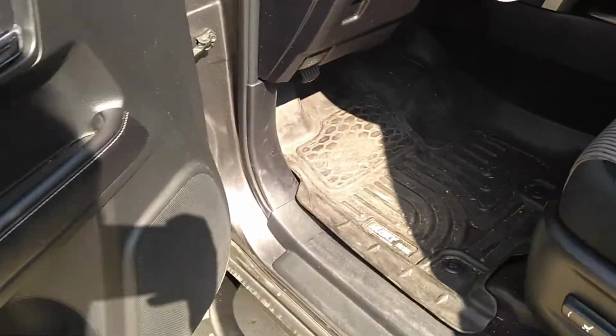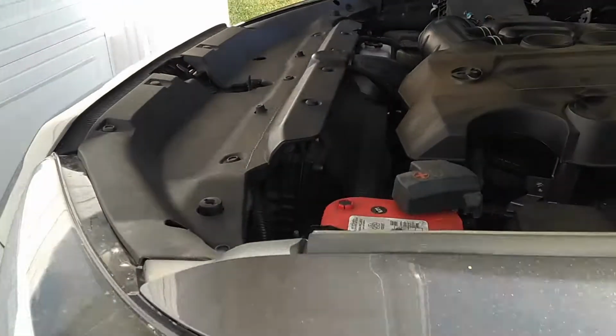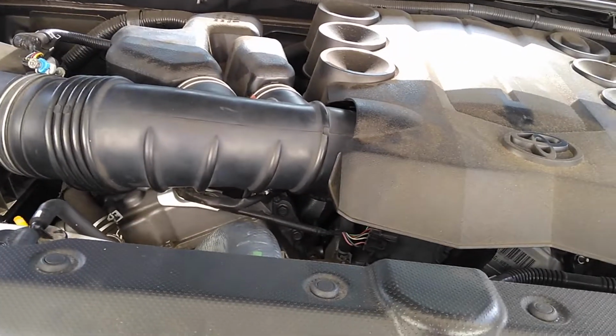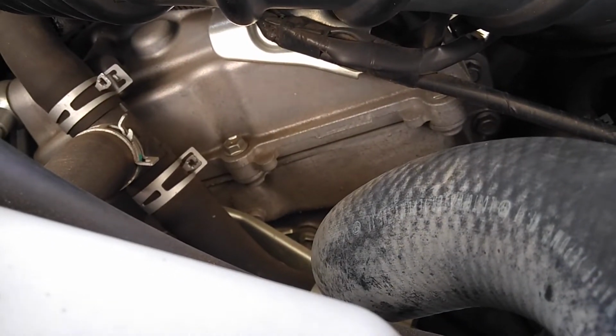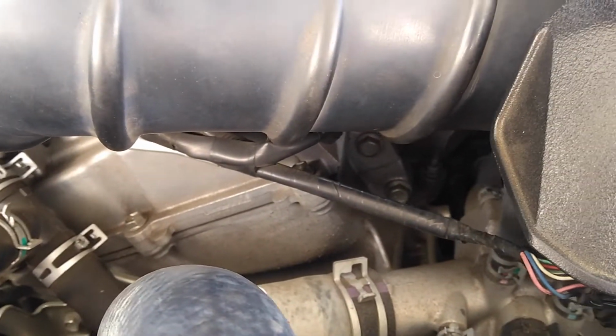I've seen people complain about some coolant getting inside the cylinder, having some issues there. I don't know, head gasket might look, well, deceivingly probably good. There are no leaks anywhere that I can see.